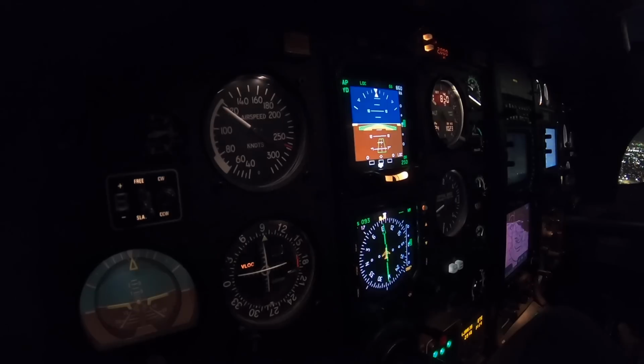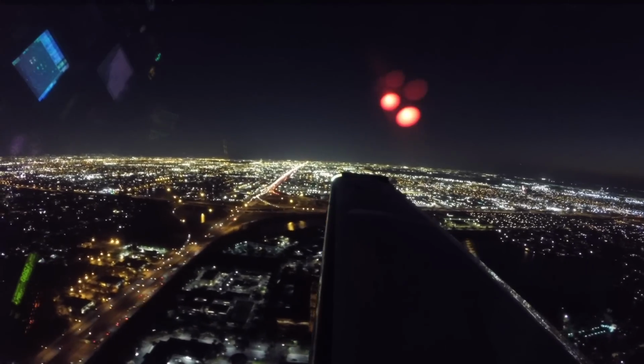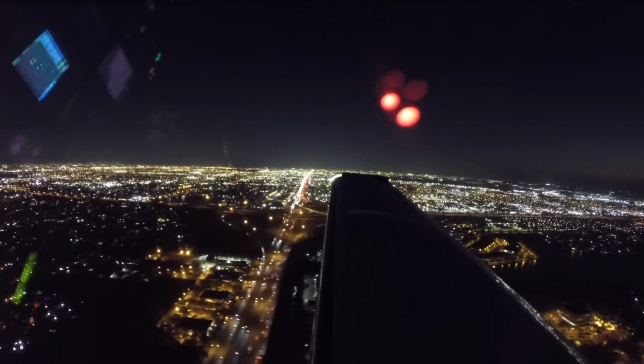Oh wow, look off the right wing over there. You can see rush hour traffic. Let's go down past Miami International. Look at all those cars.